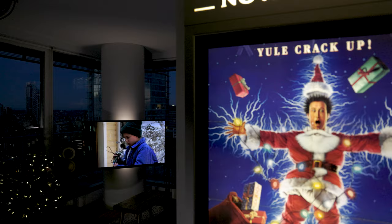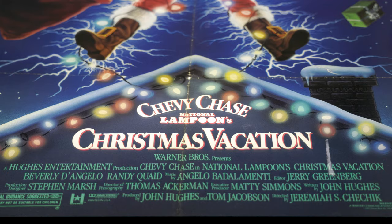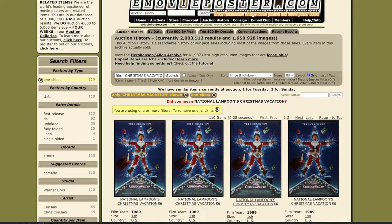To market the film, Warner Brothers turned to artist Chris Consani to create this beautiful one sheet. And if you look closely, you can see Consani's signature in the chimney bricks. This is the one and only poster that they used for the release of this film. Did they use this artwork for the physical media?